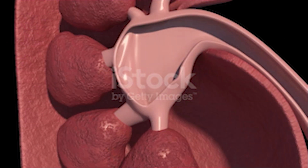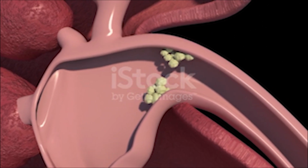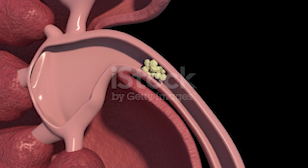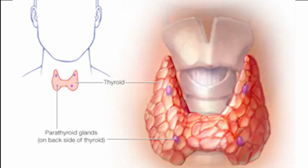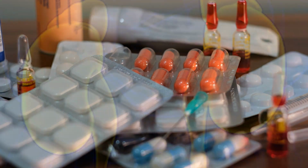Stones form in the kidney when minerals in urine are at high concentrations. Most stones form by a combination of genetics and environmental factors. Risk factors include not drinking enough fluids, hyperparathyroidism, gout, high urine calcium levels, obesity, and some medications like calcium supplements.